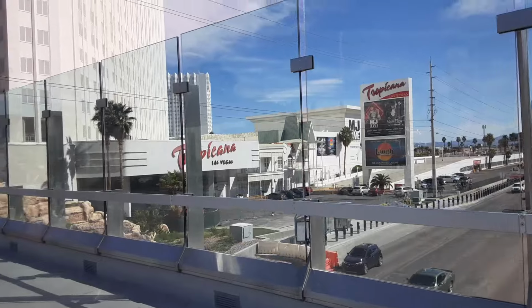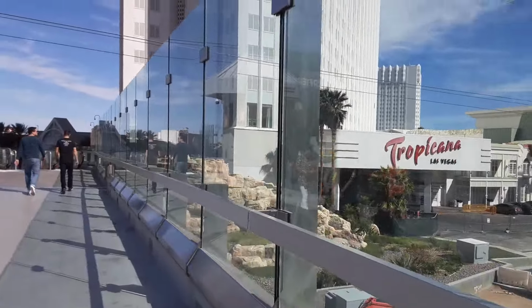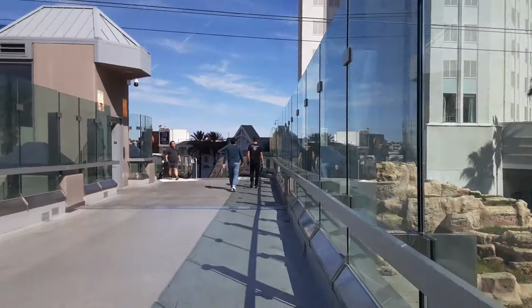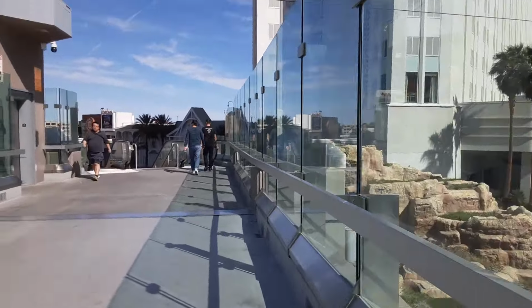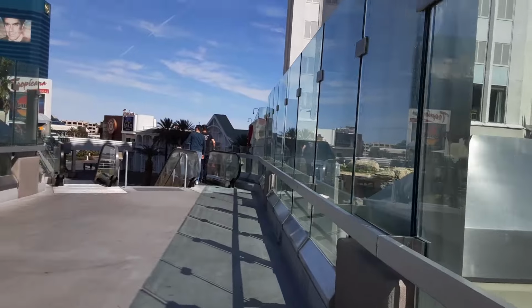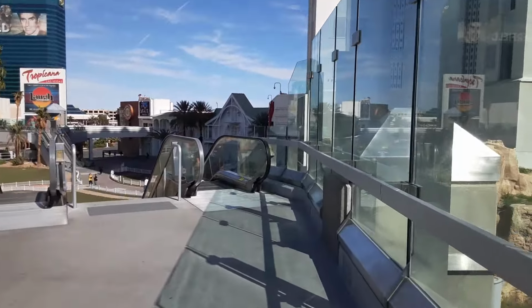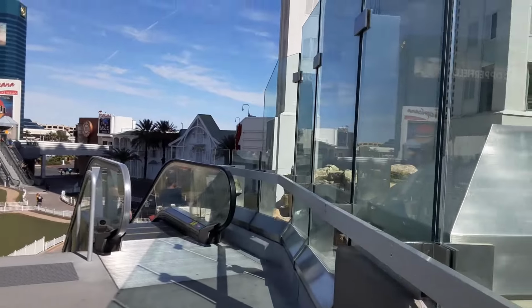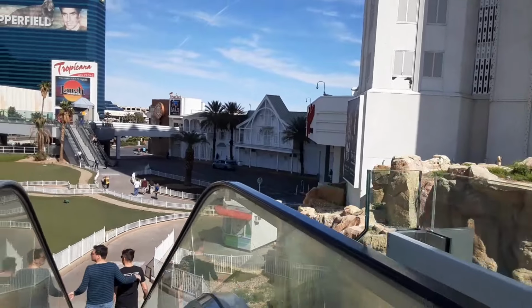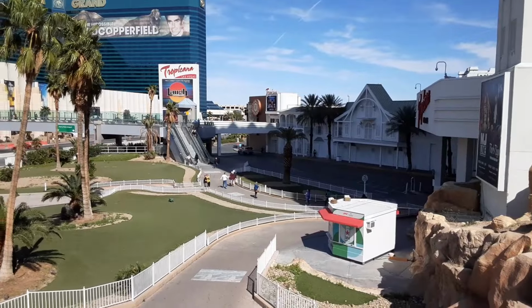But we are going over here to the Tropicana. Apparently these bridges that I'm on right now were a partnership between the casinos, all paid for by each of the casinos. So that way the patrons could walk from one to the other without having any kind of issues, like getting stuck in traffic, all that traffic at the red light.